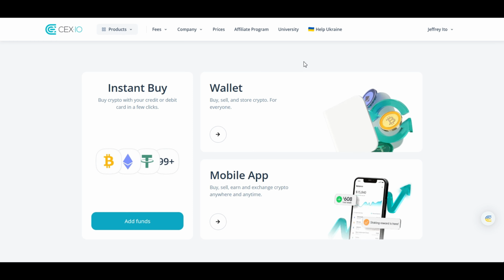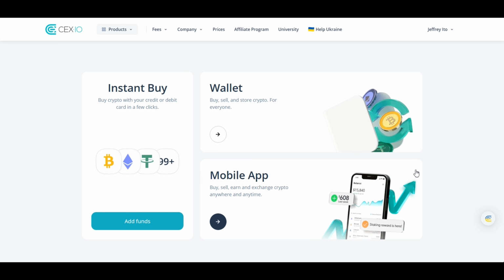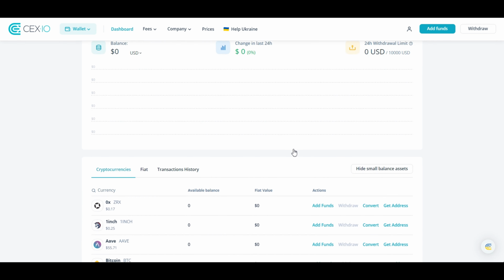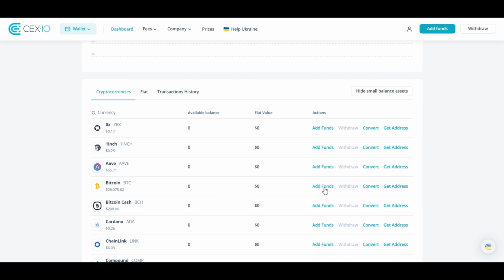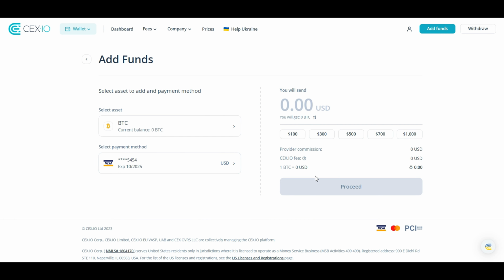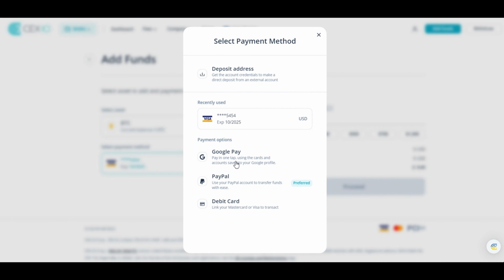Assuming you've got your Sex.io account set up and ready, the first step is setting up PayPal as a payment method. First thing you'll do is go to your products and wallets. From here, go to Bitcoin and click on Add Funds. Head over to the Select Payment Methods section, and here you'll find all of the payment options available to you. Choose PayPal as your funding method.